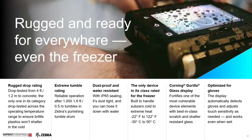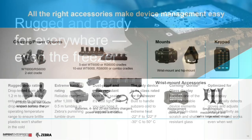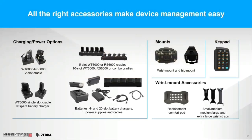And like I've said, you might have more instances of impact when the device is on the wrist, but with the Corning Gorilla Glass display, it helps mitigate scratching and shattering of the displays. And they're also optimized for glove use, if you have those heavy gloves within those freezer environments. And just like with all Zebra devices, we have a very robust accessory ecosystem.